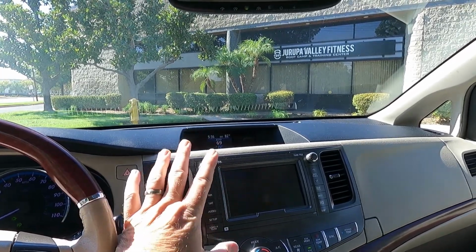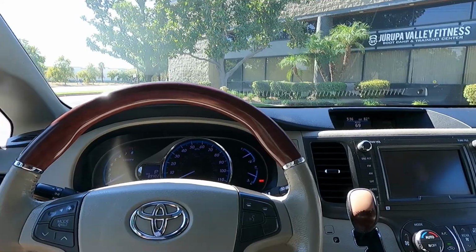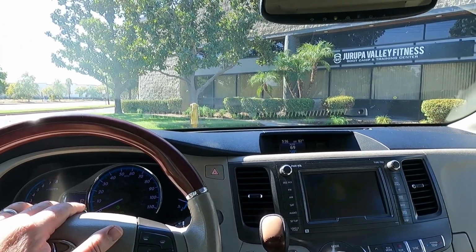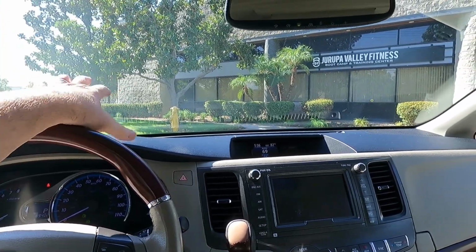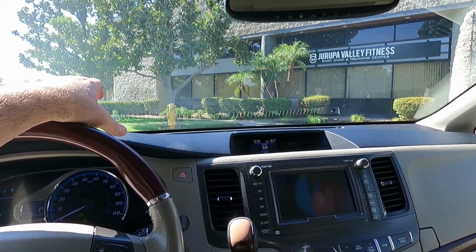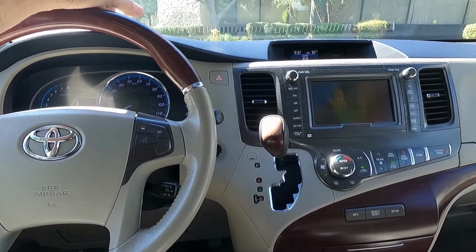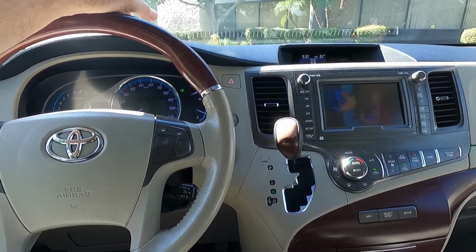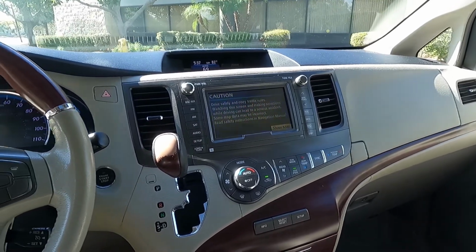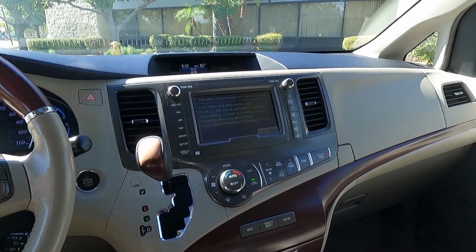Not all of them can do it. Now, it only works if it's in park and the parking brake is set. All the 2011 and newer, actually it goes back to 2006 and newer Toyota Sienna Limiteds have this feature if they have the video player and the navigation. So if I release the parking brake, the movie goes away and then you get your navigation map will appear on the screen.